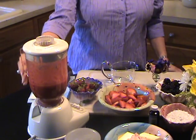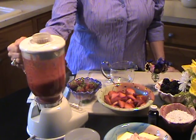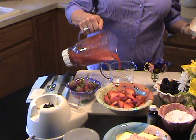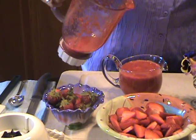Just give it a good blend till it's nice and smooth. Once we have that completely blended, I'm going to pour it in this little pitcher, because we're going to use that throughout the recipe.